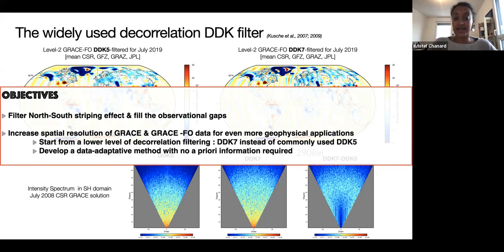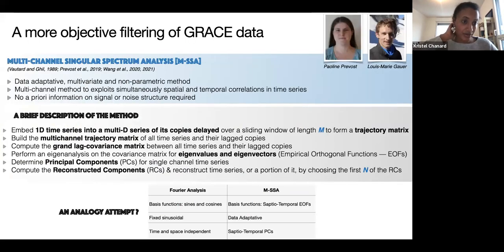And then we want to develop data adaptive methods with no a priori information, so we can remove the remaining stripes. This is work I'm presenting, but it has been largely done with my former PhD student, Pauline Prévost, and my current PhD student, Louis-Marie Goer. What we do is use the multi-channel singular spectrum analysis. This is a mathematical method that is going to adapt to the data, and it's multivariate and non-parametric. We try to exploit the spatial and temporal correlation in the GRACE time series with no a priori information on the signal or the noise structure, and we try to remove part of the noise.